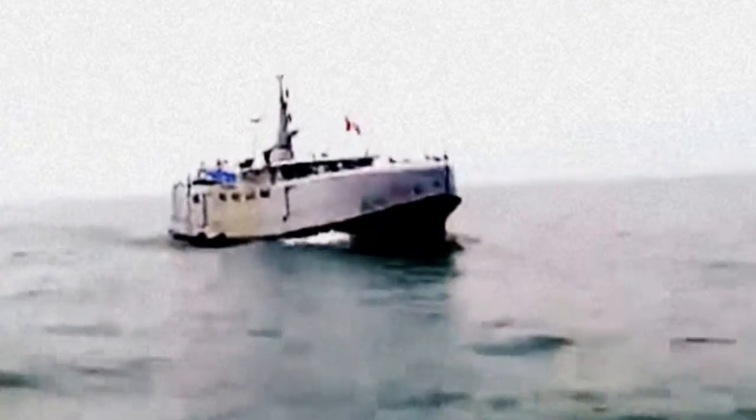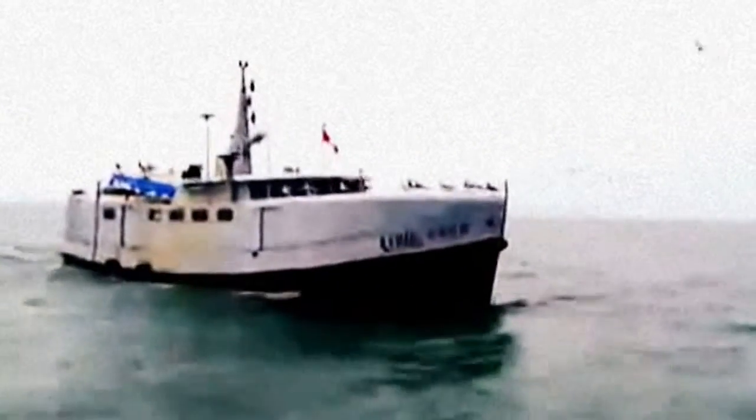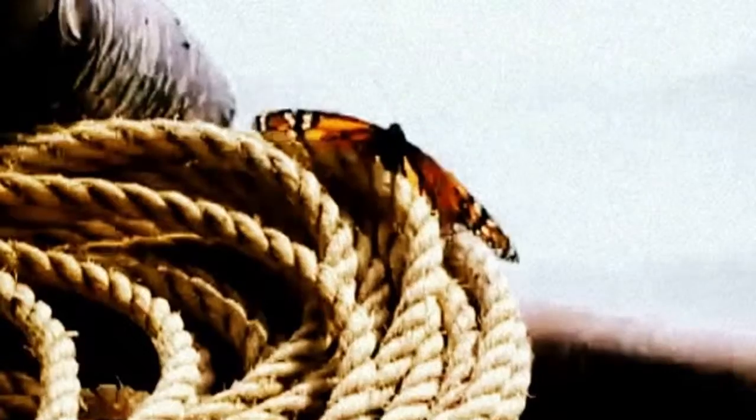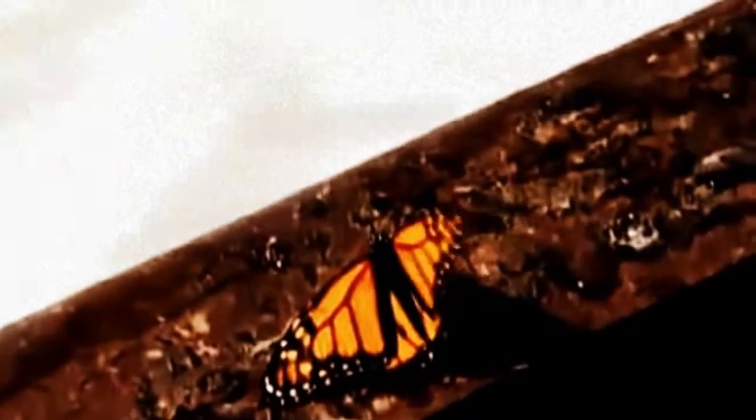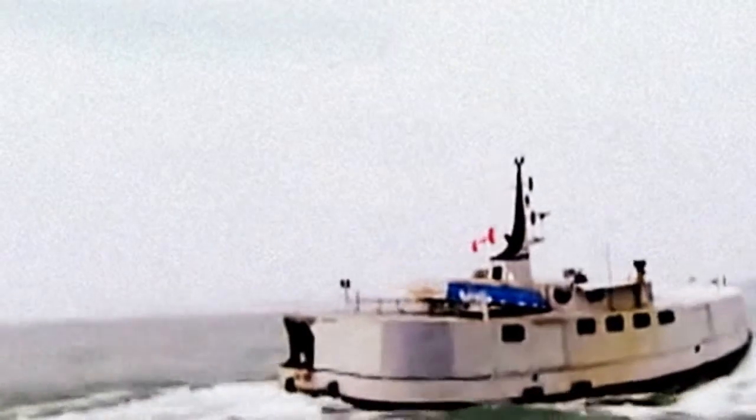If wind from the south, a headwind, threatens to blow them off course, they stop and wait. When they sense that the wind has shifted in their favor, they fly on.